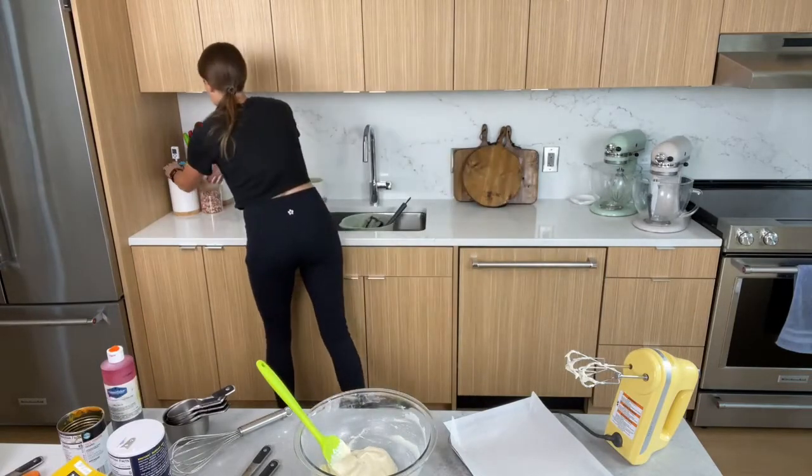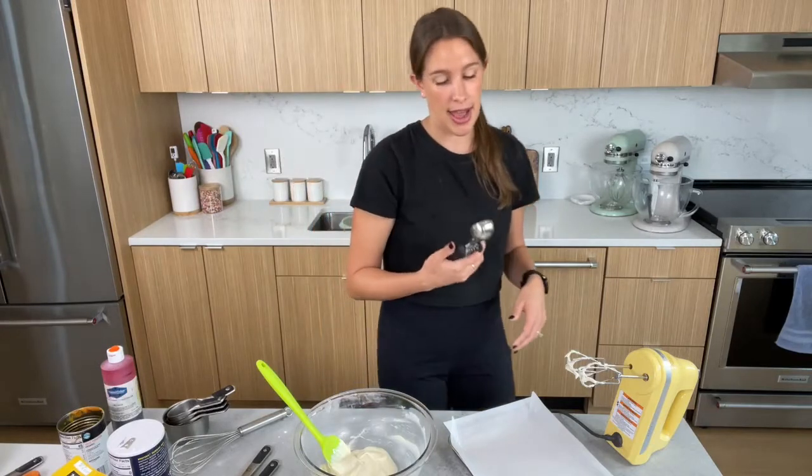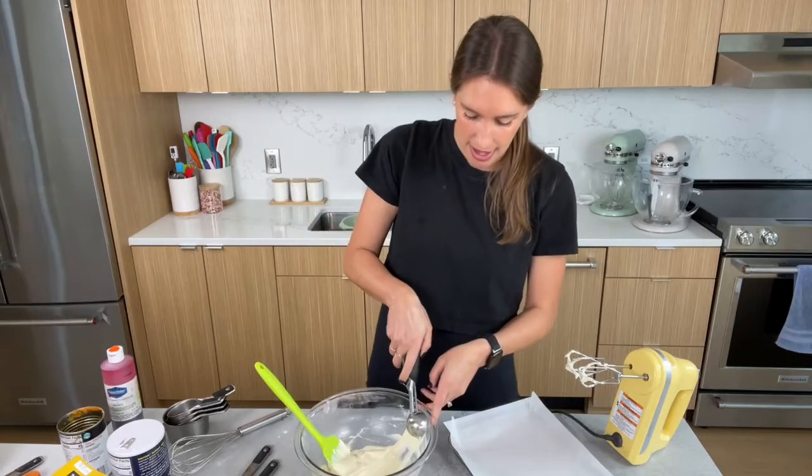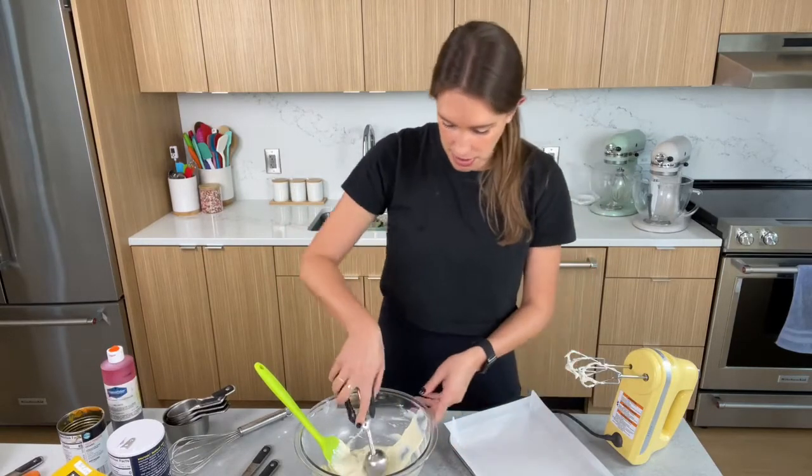So this is again a 1.5 tablespoon OXO scooper. It's the same one as below, just slightly smaller. If you click on that link, it has all the different sizes as options. And we're just gonna do some little scoops here.